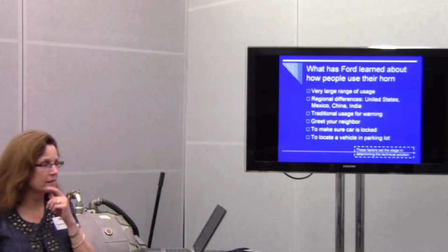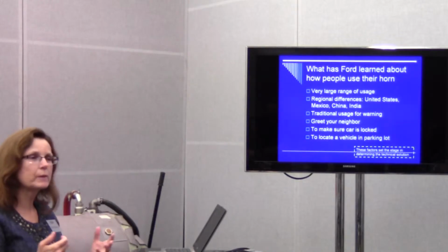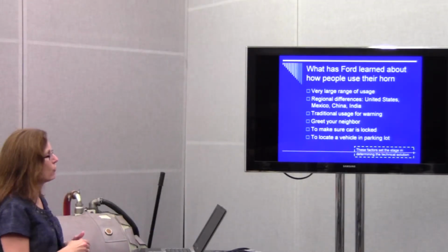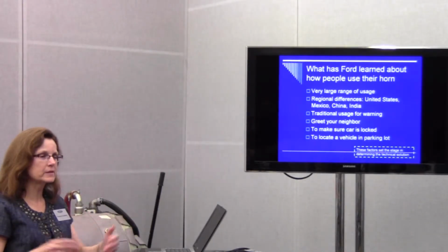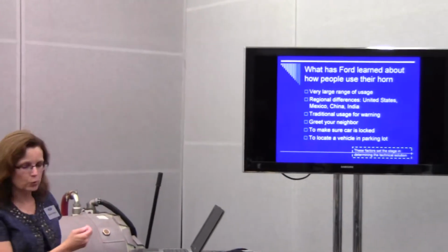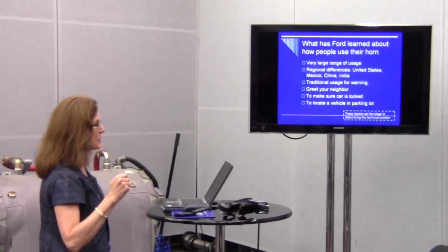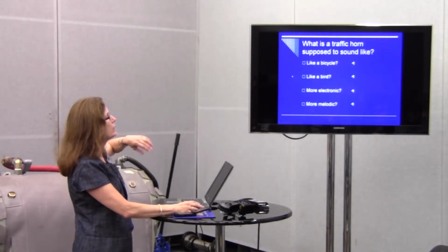So what we've learned from looking at this is basically there's a pretty wide range of usage of the traffic horn, and it's very influenced by the regional areas of the world. The traditional use of the horn is to warn somebody who's drifting over in your lane or some other warning to someone around you, but also the maybe not so traditional, but definitely happens out there. You honk your horn when you pull in the drive, I'm home, to toot at the neighbors. You're walking away from your car, did I lock it? So you're using that key fob. Or maybe you're walking back out to your car, where did I park again? Using that key fob to find your car all the way out. So all of these are factors that go into how we pick the right horn.